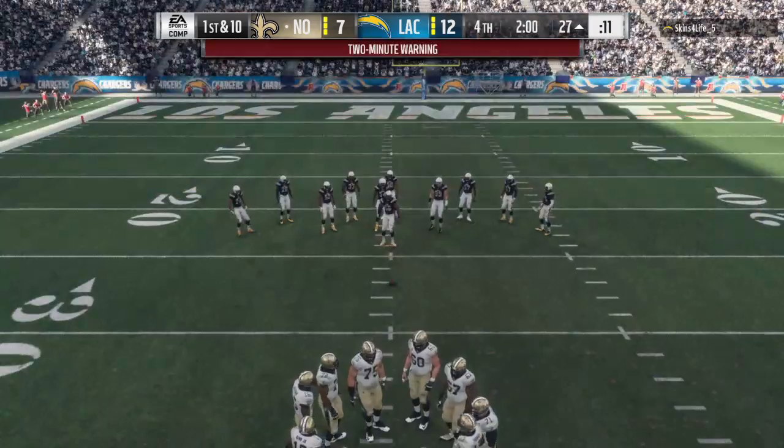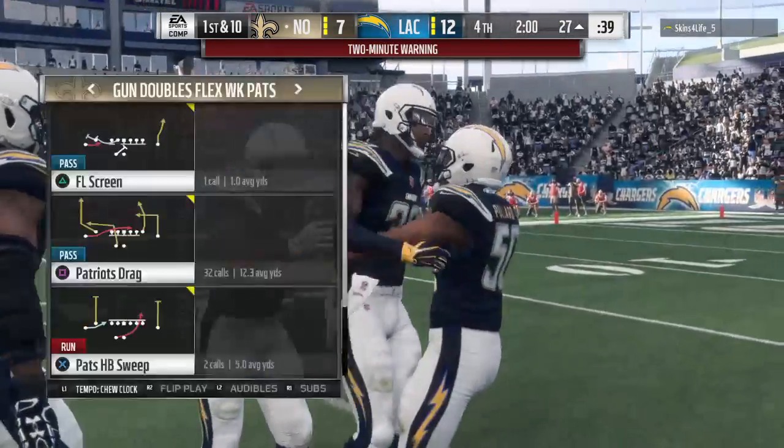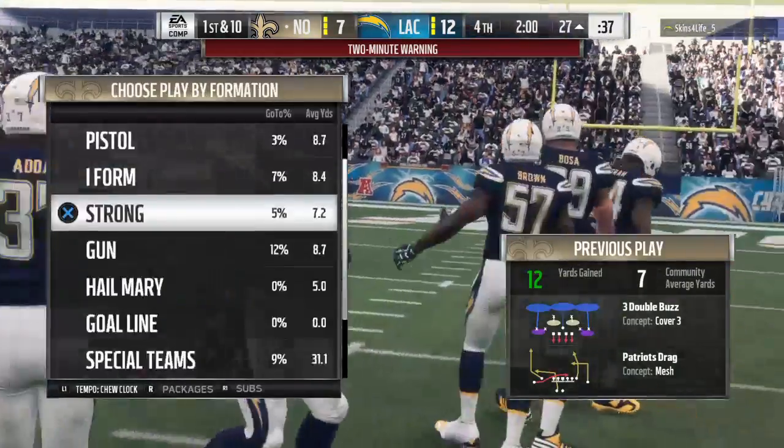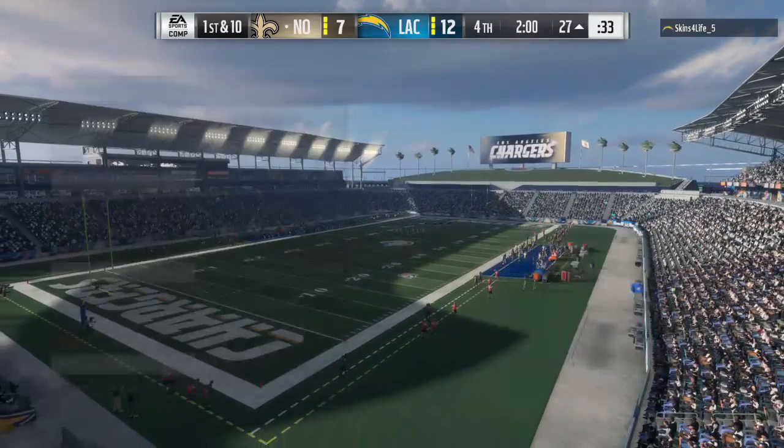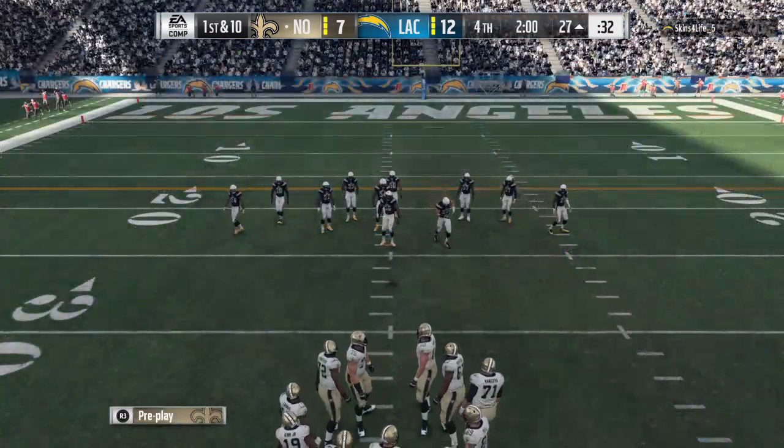Well, they don't need to run another play here before the 2-minute warning. Let's see if they do it anyway. Time for a break. We'll come back for the electrifying conclusion after this.